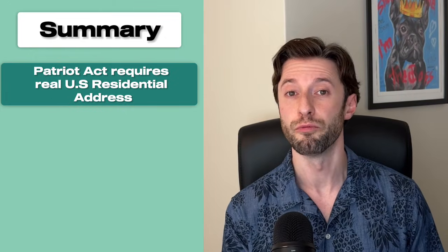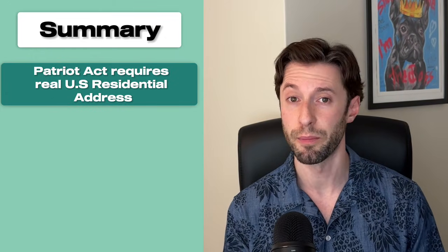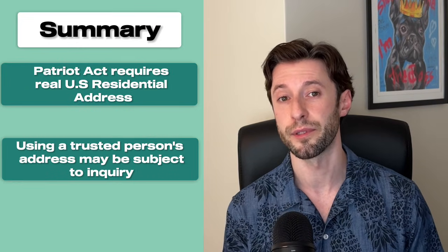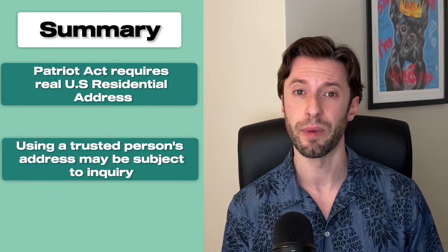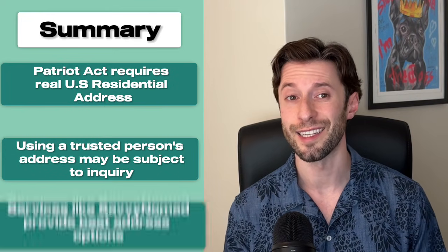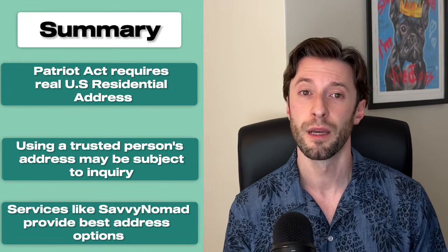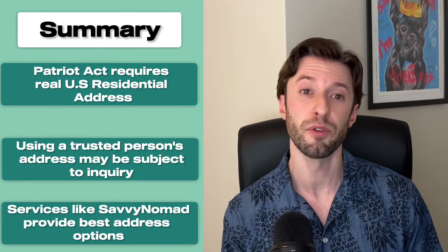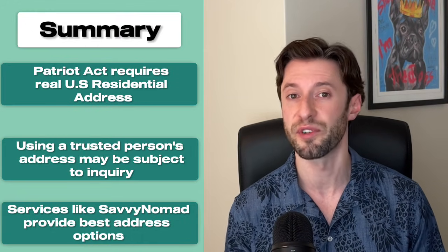So here's the quick summary. The Patriot Act requires a real US residential address. PO boxes, virtual mailboxes, they're not going to cut it. Using a friend or family member's address can work, but banks may ask for proof of residency like a lease or utility bill. At the end of the day, services like Savvy Nomad provide valid residential addresses that are safer for banking and can even help you establish Florida residency for tax benefits.